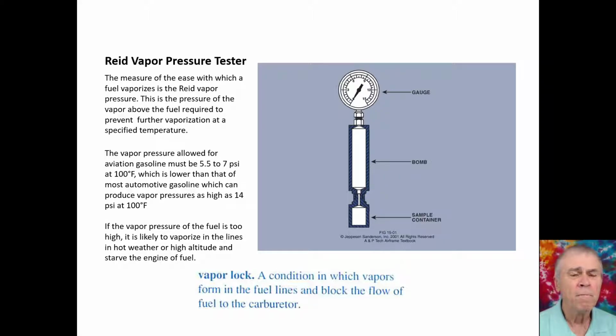That's lower than most automobile gasoline, which can produce vapor pressures twice that, 14 psi at the same temperature. If the vapor pressure of the fuel is too high, like with automobiles, it's likely to vaporize in the lines in hot weather or high altitude and starve the engine of fuel. Which you do not want to happen in the air.